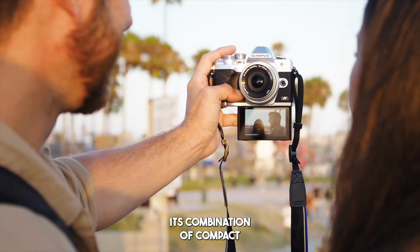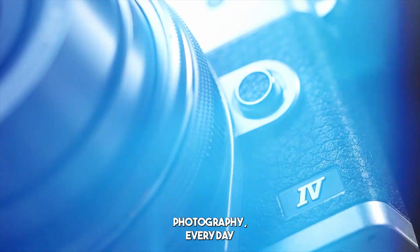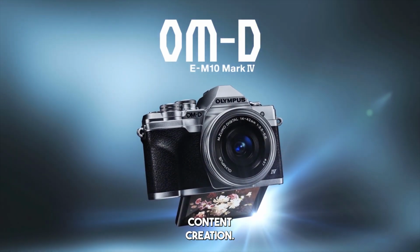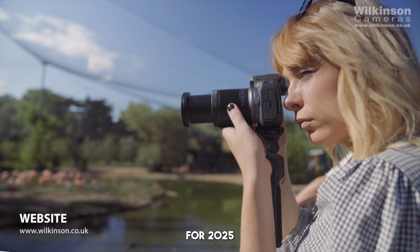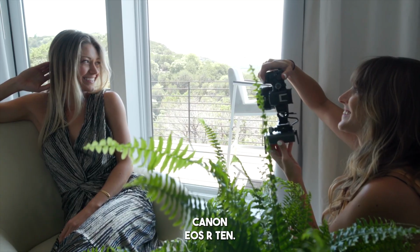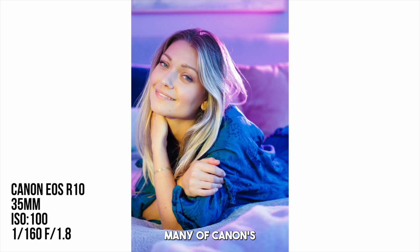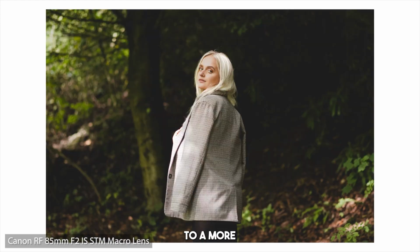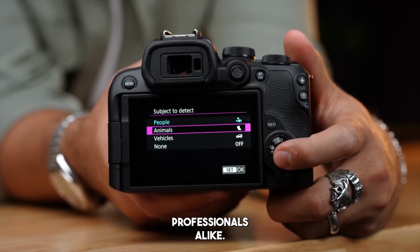Its combination of compact size, in-body stabilization, and versatile performance makes it an excellent choice for travel photography, everyday shooting, and content creation. Securing the second spot on our list of best budget mirrorless cameras for 2025 is the impressive Canon EOS R10. This APS-C sensor powerhouse brings many of Canon's high-end features to a more accessible price point, making it an excellent choice for enthusiasts and aspiring professionals alike.